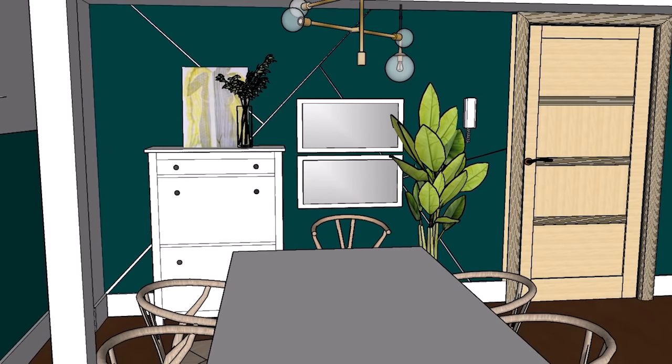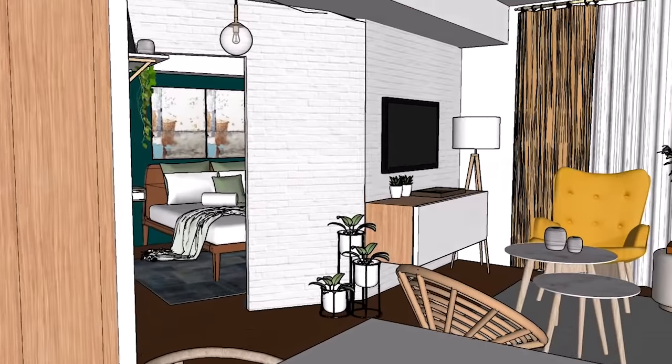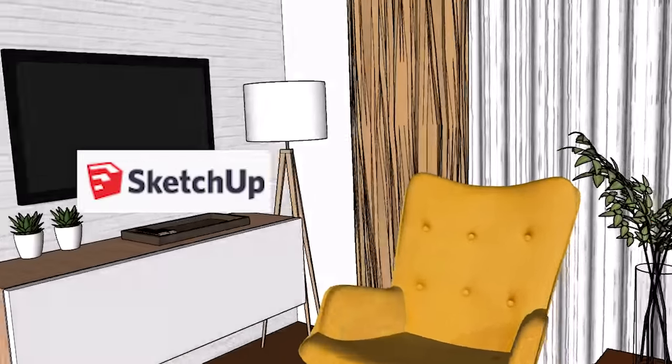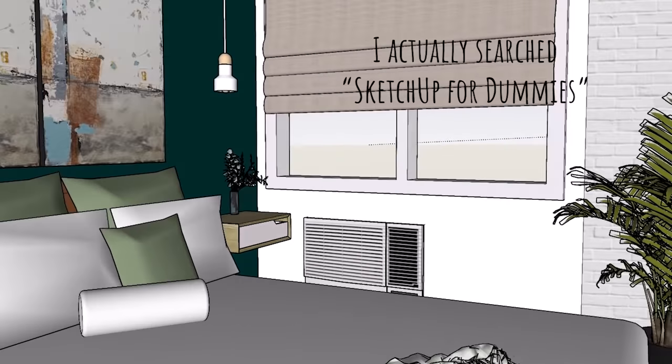So I made some adjustments and this time, I challenged myself to learn 3D modeling. In this way, I can visually see the space, which makes designing much easier. I used SketchUp for this and there's actually a ton of YouTube tutorials that you can easily follow.